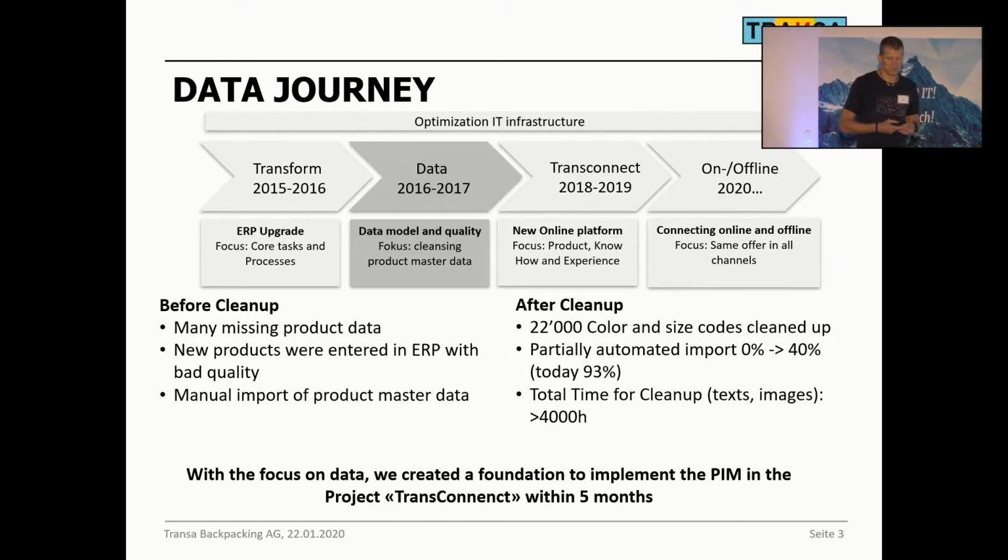After these 2 years, 22,000 color and size codes had been cleaned and restructured. We spent more than 4,000 hours cleaning up all the texts and pictures, looking at which pictures and texts were missing for the products we sell. And we also made quite an improvement in partially automated import, from 0 to 40%, and now we are around 93% of the products we can import partly automated.